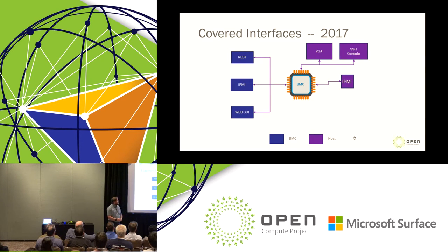We have IPMI supported, as well as it would be great to have a front end to it, instead of just a REST. If you're trying it out for the first time, it would be kind of nice to see something instead of discovering through curl commands what all this stuff does.